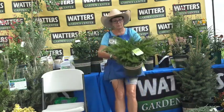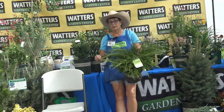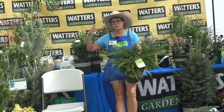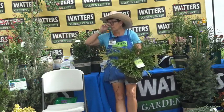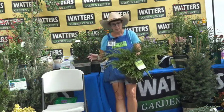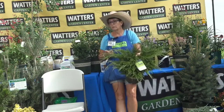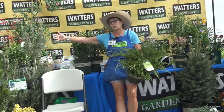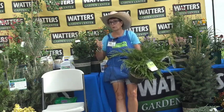This is the Calvary carpet juniper. Beautiful green. Gets 6 to 9 inches tall, and will get 8 to 10 feet wide. Another great ground cover. If you're looking for something a little bit taller, there is the buffalo juniper that gets about 1 foot tall and 10 foot wide, or the tamarack actually gets 2 feet tall and 10 foot wide. So there is a size just for you.